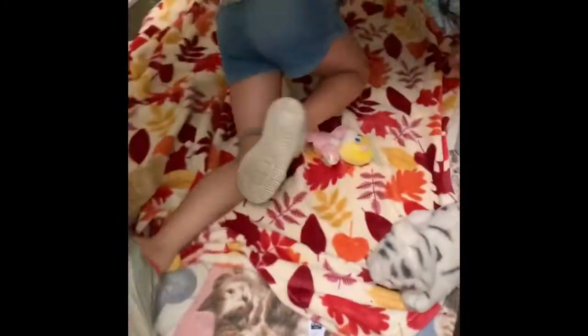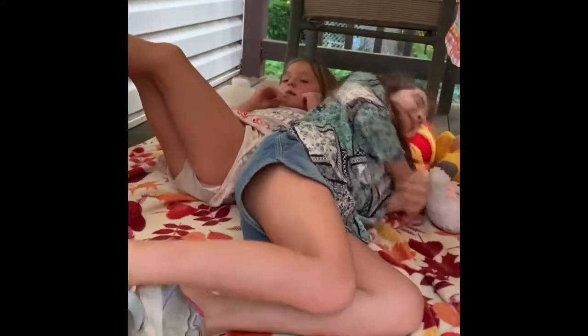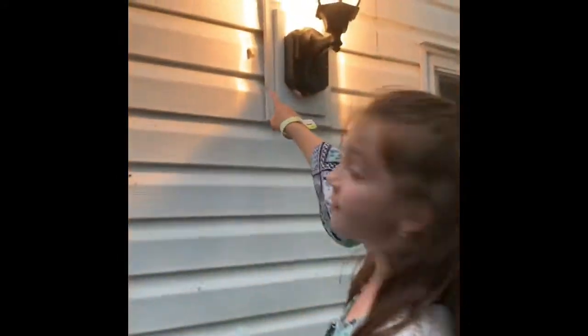So now we are going to go in our tents. So when you go inside, you can lay down on your comfy pillow. And there's all these stuffed animals and soft blankets. And that is a pink butterfly that Olivia found.